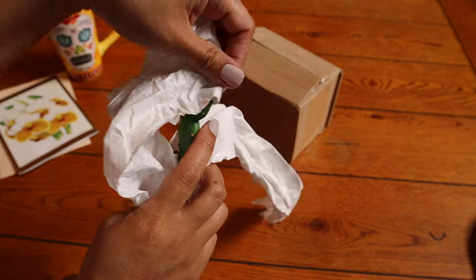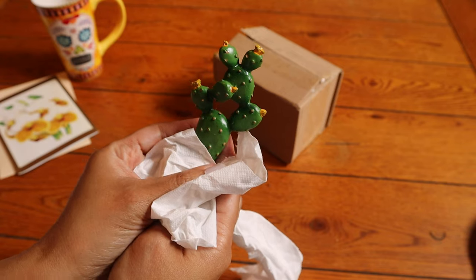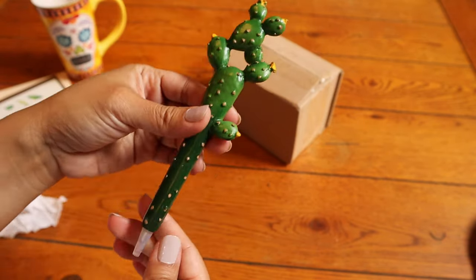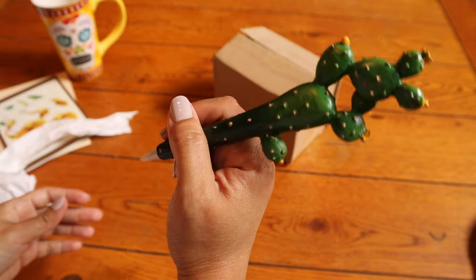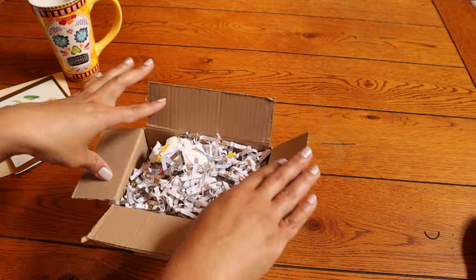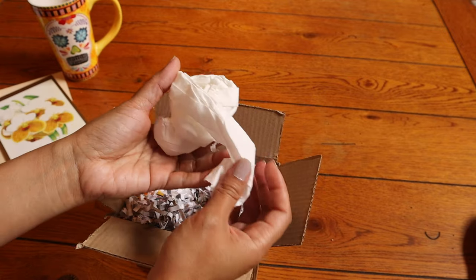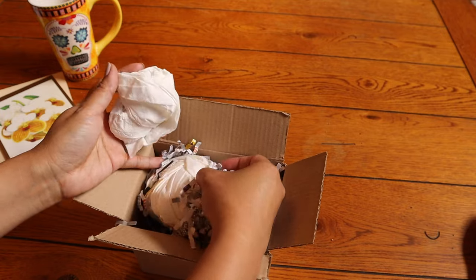Oh, the last one is a cactus pen. This is so cute. Thank you so much. That's so cute. Now it is time to see what is inside this box. Oh, more mummified plants inside this box. Let's see.